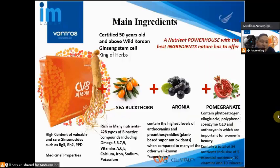And the main four ingredients are these. The CV8 itself contains 80-year-old wild ginseng stem cell CMC, and through this ginseng stem cell, we can extract a lot of high-value and rare ginsenosides, which are proven to have medicinal properties. Another ingredient is cibatons, which provide 428 types of compounds which our body needs. Then aronia, a very strong, high antioxidant, and pomegranate as well.